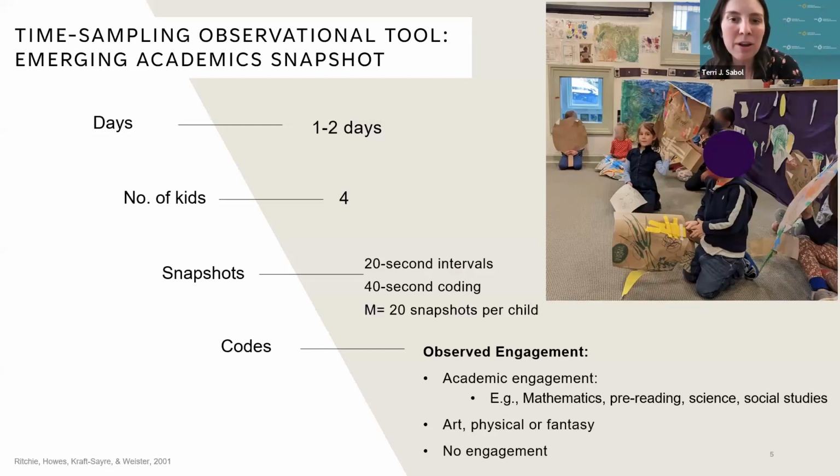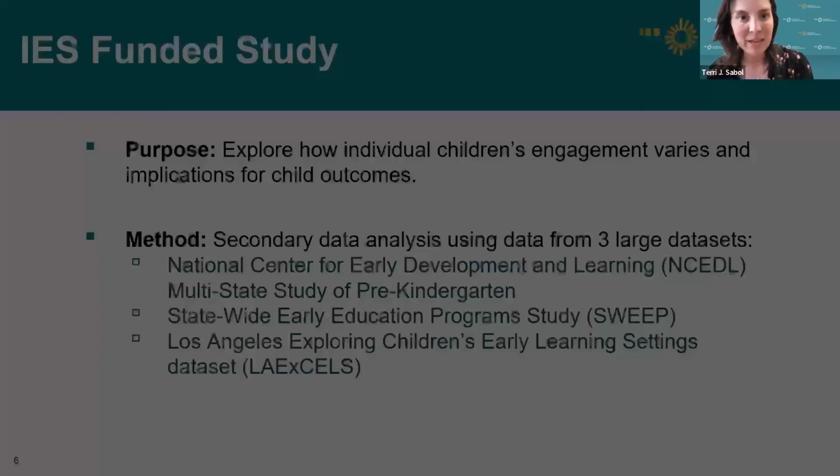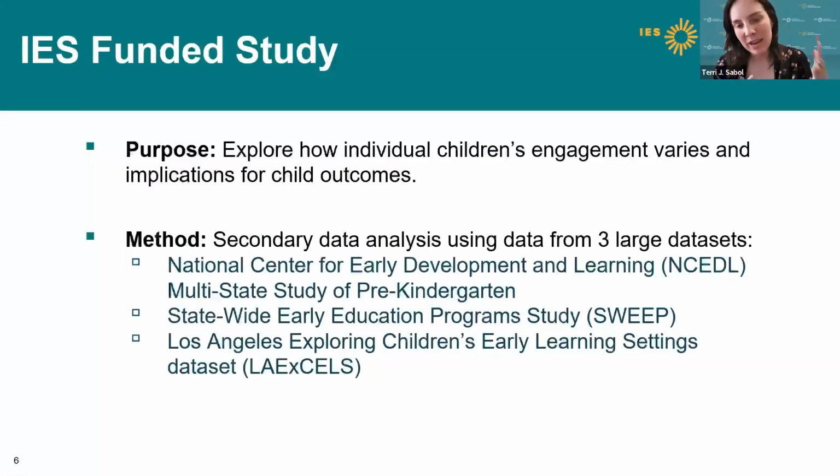And it was coded about engagement across a bunch of characteristics, including academic engagement, the extent to which they participated in art or physical play, or the extent to which the child was not engaged. And so what we were trying to do is take advantage of these tools that have been used across a number of large-scale studies listed below to understand how children's observed engagement, what that meant for their child outcomes.